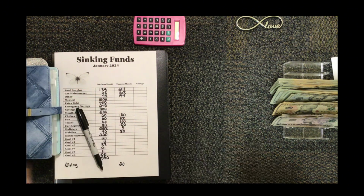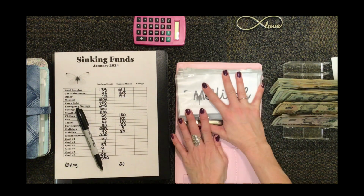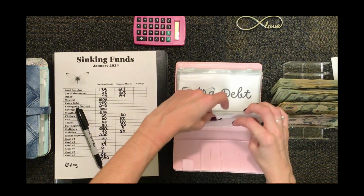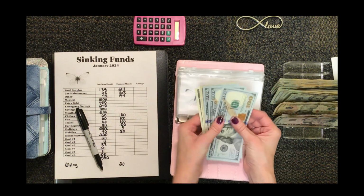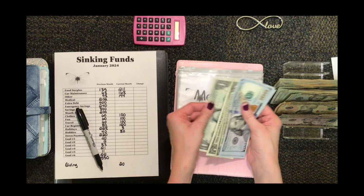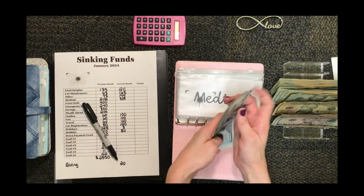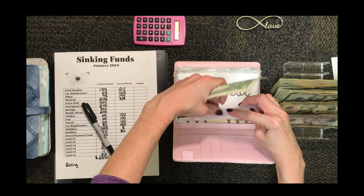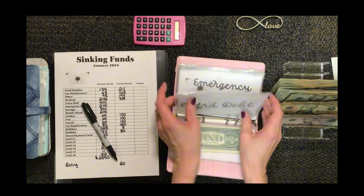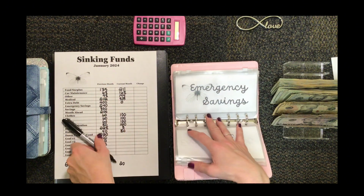I'm gonna skip my savings challenge binder for right now and move to my savings and debt binder. Okay, in medical, I have 100, 200, 300, 301, 302, 303. In extra debt, it is at 0 just because I have made payments.